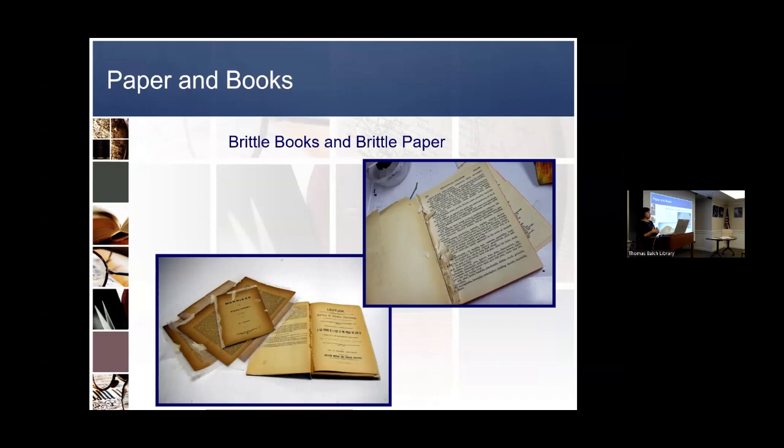You want to make sure that your documents aren't folded. If you have letters and envelopes, you want to take those out and unfold them, because anytime you have something with a crease or a fold, that creates a point of weakness, and that's where, if it is going to break, it's going to break.